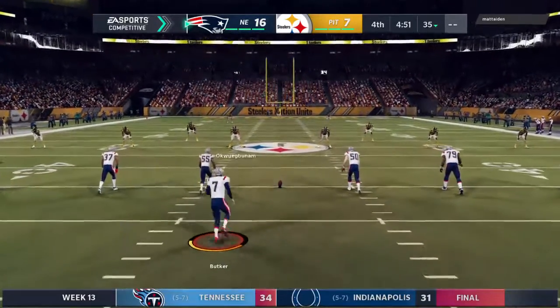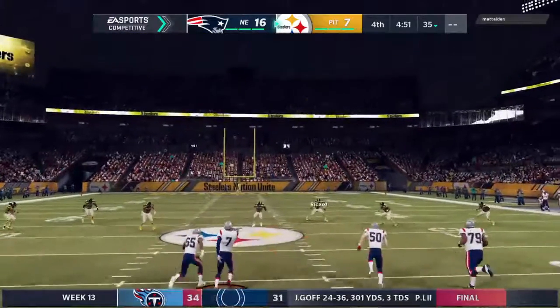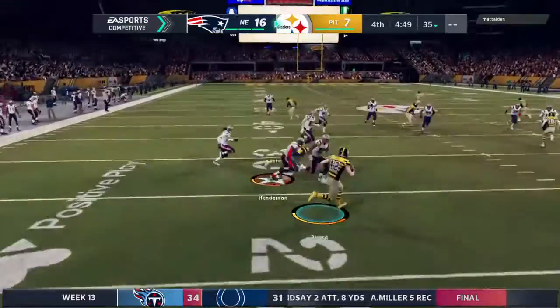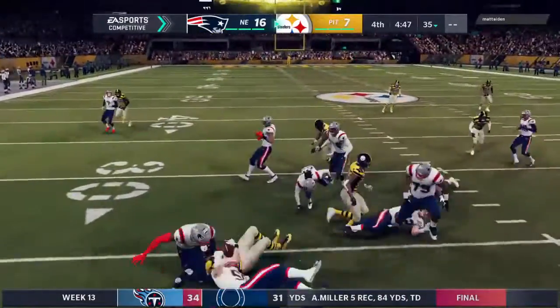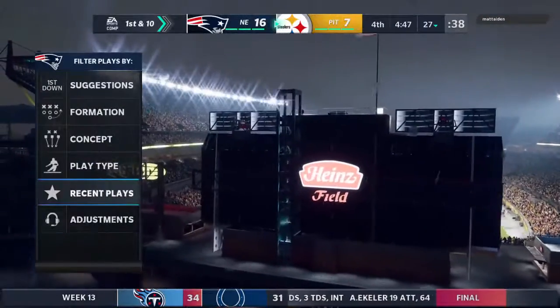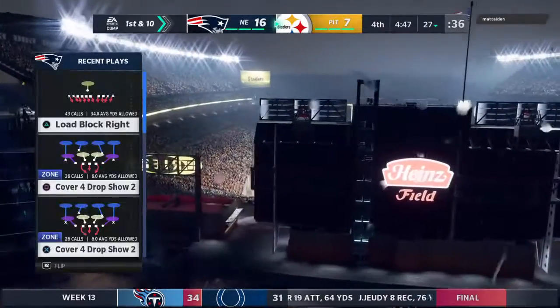Yeah, not exactly free and clear yet, but as a defense, you get to play a little bit looser, don't you? Because you do now have a little bit of a margin of error, don't you? And a decent return out to the 27-yard line. 1st and 10 at their own 27-yard line.